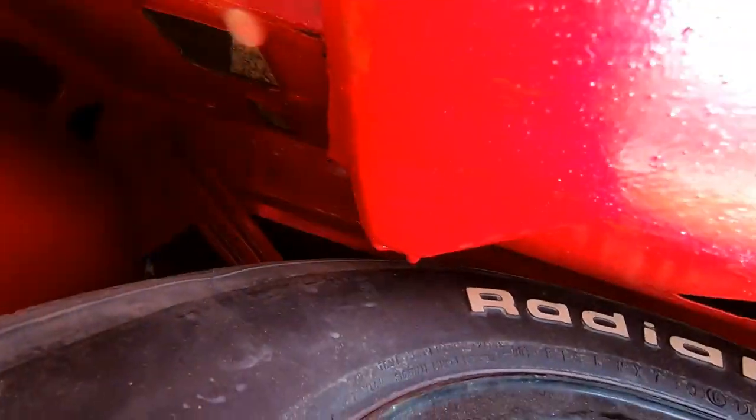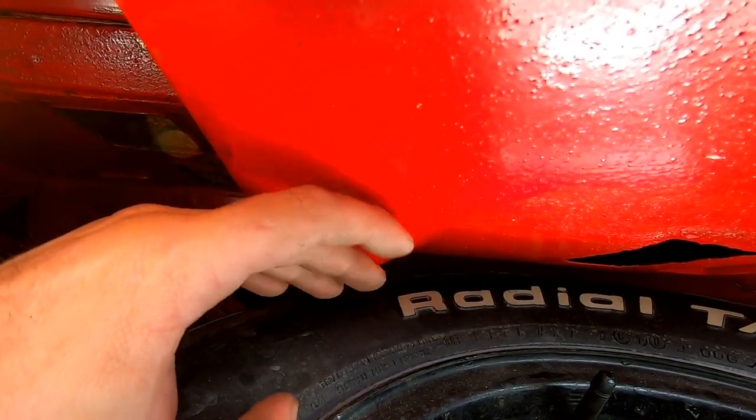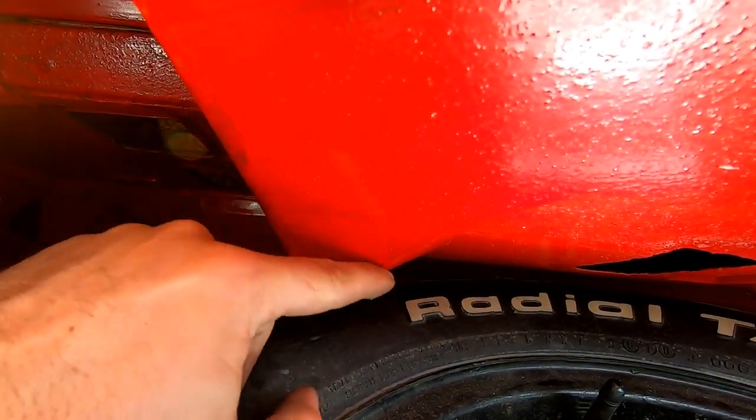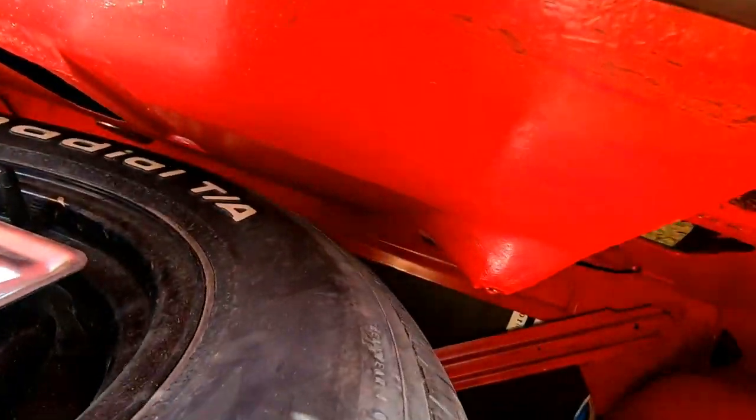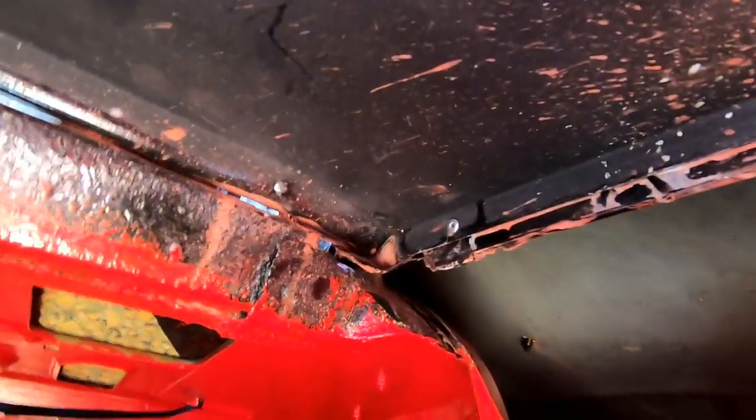Okay, another typical spot that rots out on a Charger is right here. This is called the rear window filler panel plenum. It always rots out here or around here. So you gotta watch out for that. This is a typical rot area on a Charger. So, same thing in that corner. That corner's all rotted out, I see daylight.